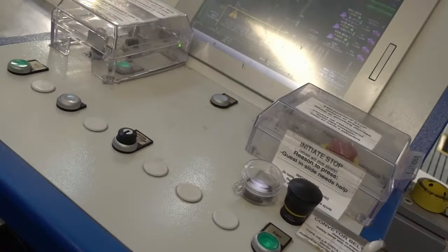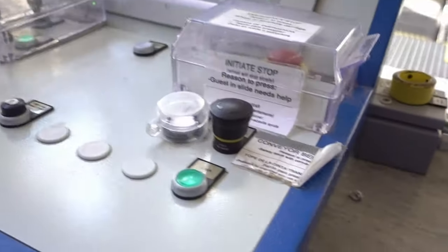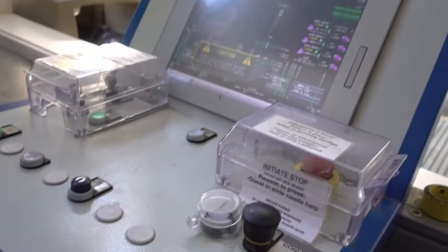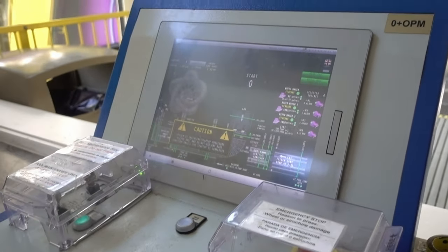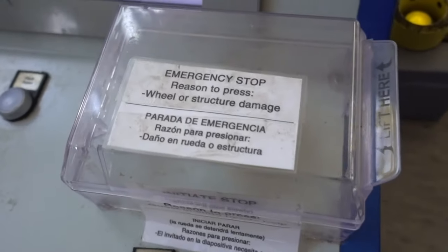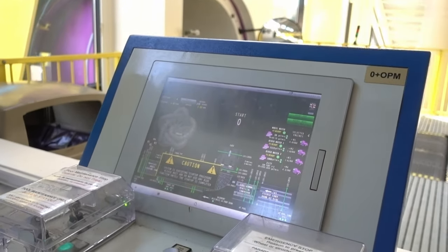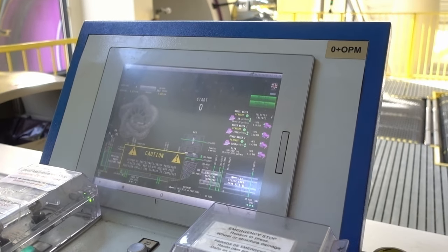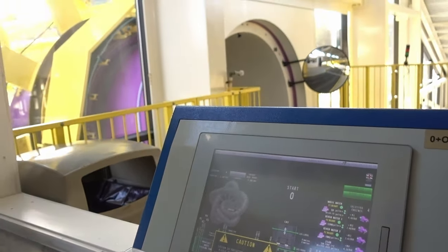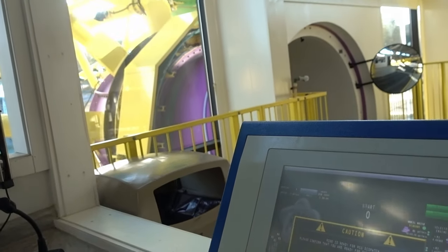Basically just a coaster panel. This is what I'm used to. That's a full reset button. I definitely don't want to press that, which we advise everyone that's working, do not touch. Emergency stop, reason to press: wheel or structure damage. Does that just shut down as fast as possible? I guess you want to regulate how fast it spins, how fast it starts and stops, so you don't get vibrations and whatnot.